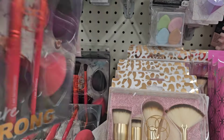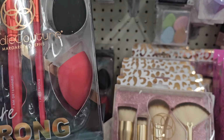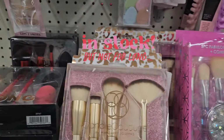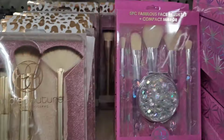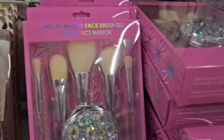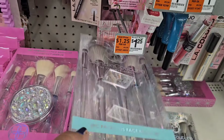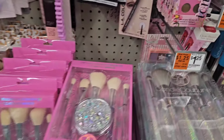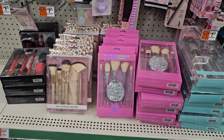So these brushes by the Candied Couture by Margaret Joseph. They have this one. They have all been restocked. They got this one here. Then they all have been restocked. And then they also got this one here, which is very pretty as well. So they are fully stocked.